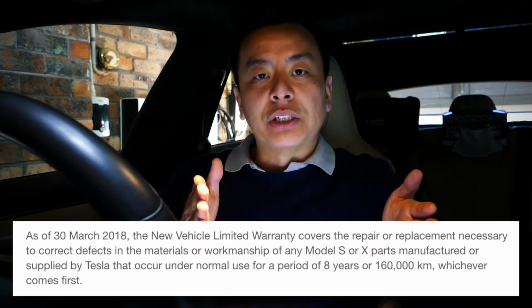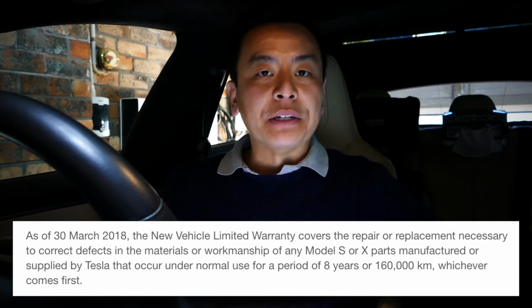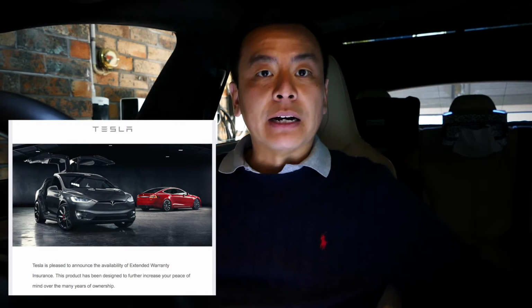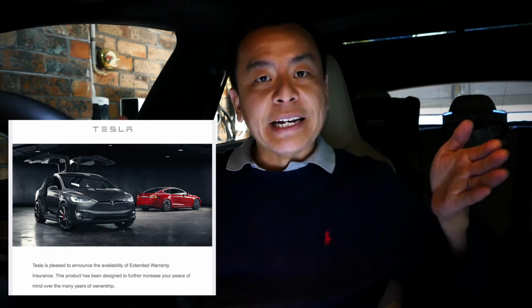Alright guys, I'm so glad you joined us today because I really need your help. For those who bought a Tesla before the 30th of March 2018, you'll know that you've only got a 4-year warranty or 80,000 kilometers, and an 8-year unlimited kilometer battery warranty. For those who purchased after the 30th of March 2018, you're lucky enough to have an 8-year warranty. So for those of us before that date, Tesla has offered an extended warranty insurance policy that allows us to extend our limited 4-year warranty to an 8-year period.